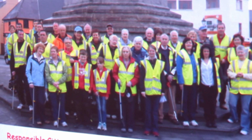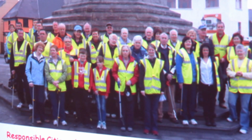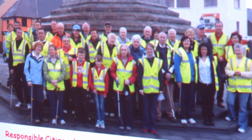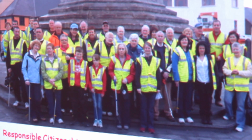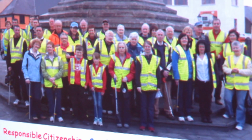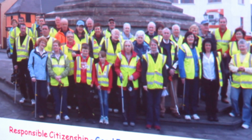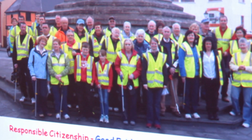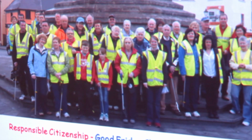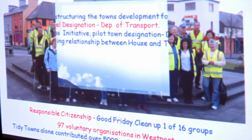And this is one of 16 groups on the Good Friday clean-up. And there's 97 voluntary organisations in Westport. We had to catalogue at one stage for a Pride of Place competition, but the Tidy Towns is the biggest. And the Tidy Towns alone contributed over 5,000 voluntary hours in 2013 and about 7,000 voluntary hours to the town in 2014. So they're serious movers and shakers in terms of putting the town up where it should be. That's one of the groups.